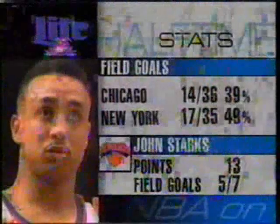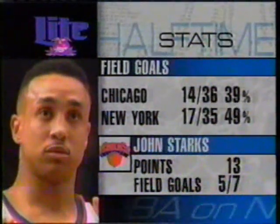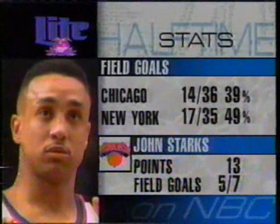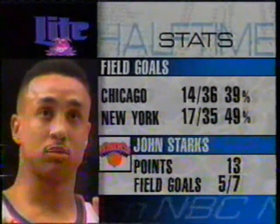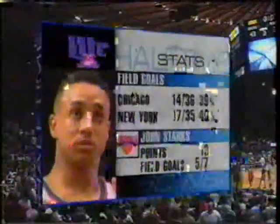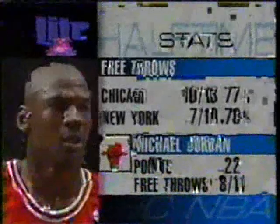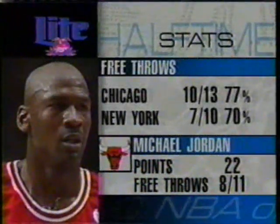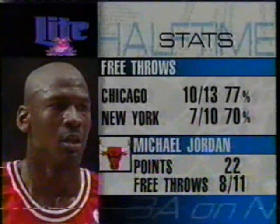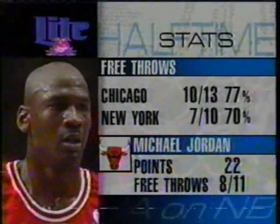All right, a look at the Miller Lite halftime statistics. The Bulls able to turn it around after the poor shooting first quarter. They were 6 for 19, down by as many as 13 points. John Starks has been a factor, 5 of 7, 13 points in all. At the free throw line, the Knicks spent much time early, but things have evened out. Chicago now 10 of 13 at the line, and the Knicks 7 for 10. And Michael Jordan with 22 of Chicago's 38 points and spending much time at the line. Back with the second half in a moment.